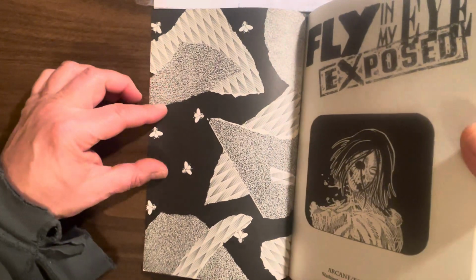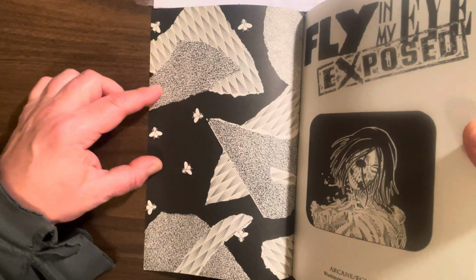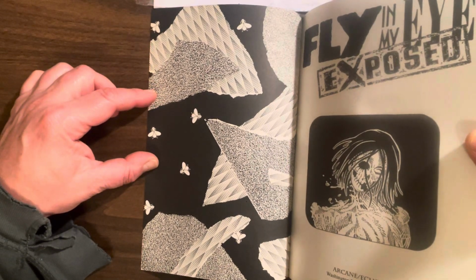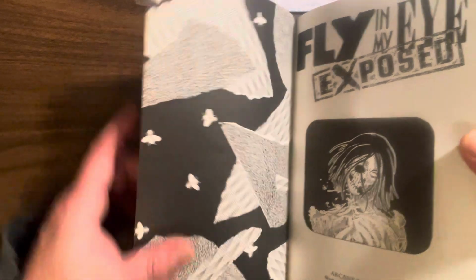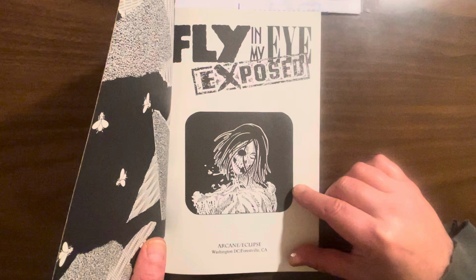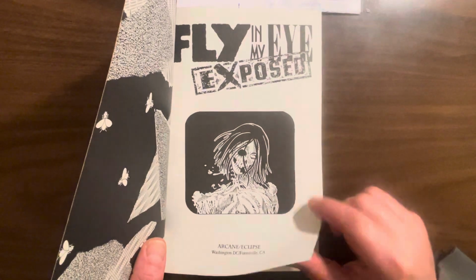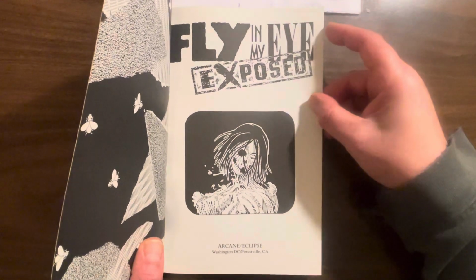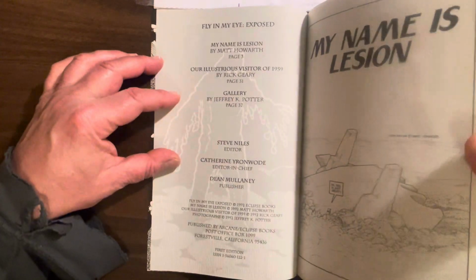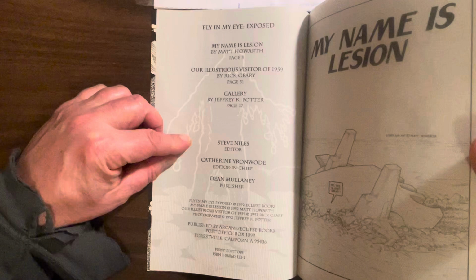Here we have an inside front cover design by, I don't know, it could be Jim Whiting. He seems to do a lot of the art for this series. Title page with a Matt Howarth illustration. This is from the story within that we're about to read. And we have the contents page. And not much in this issue because it's very thin. And I guess that's it.